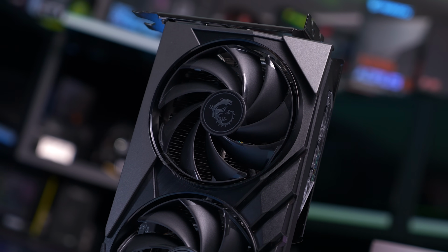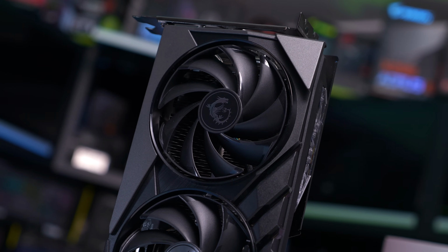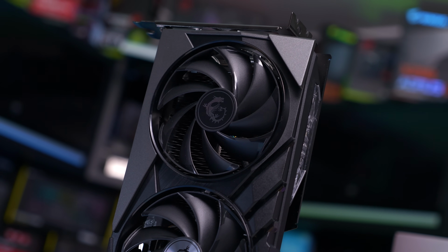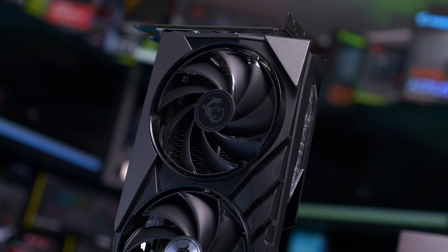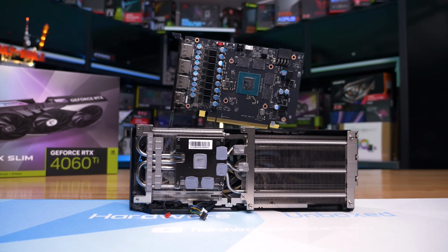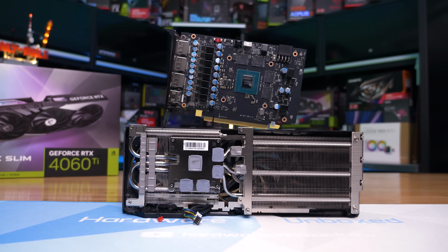So a 16GB version of the RTX 4060 Ti is a good thing, but again, the problem is the price. And as it stands right now, Nvidia's most affordable current generation GPU to offer more than 8GB of VRAM costs $500 US. That's an absurd situation to find ourselves in mid-2023.